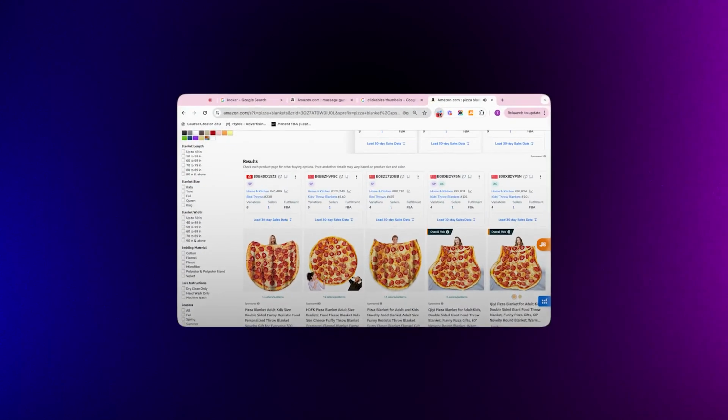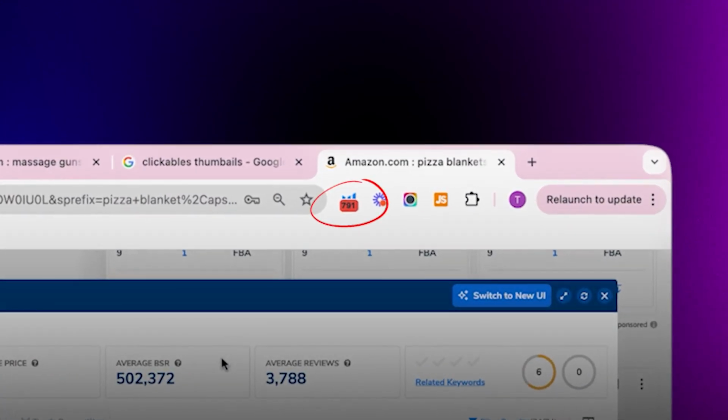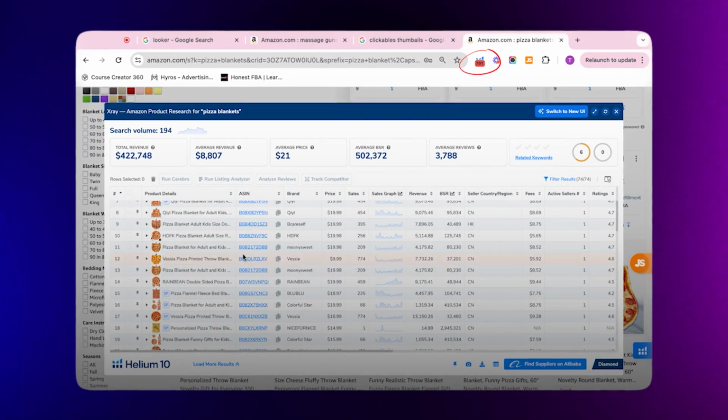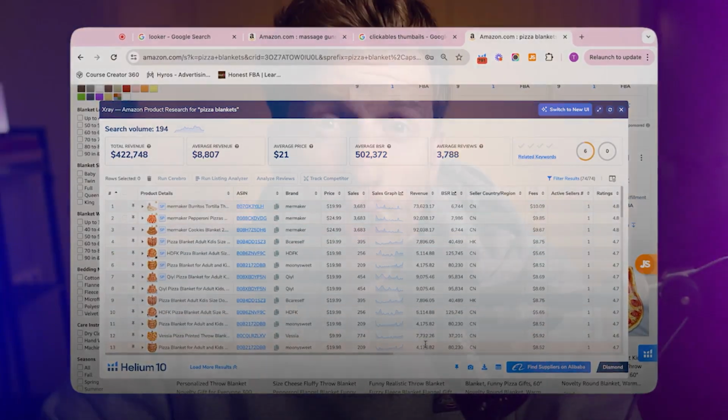So what you can do is you can come to a product like these pizza blankets, you can hit this button here, which is the Helium 10 Chrome extension, and it's going to load up the monthly revenue. So you can see how many sales this particular seller is making for this product. And Jungle Scout does pretty much the same thing. So either one of these is essential for doing your research properly. Basically, you need one of these so that you can just browse around Amazon and see the monthly sales and the demand for any product and any niche.